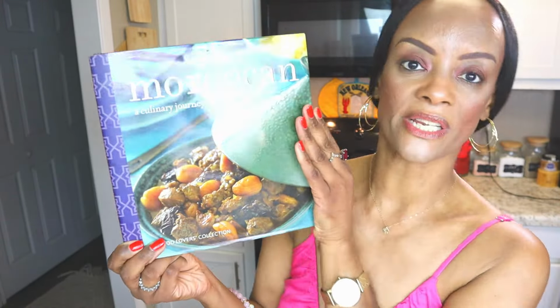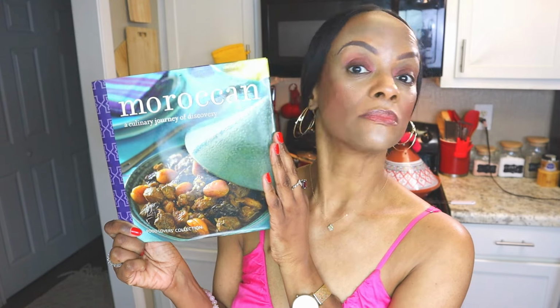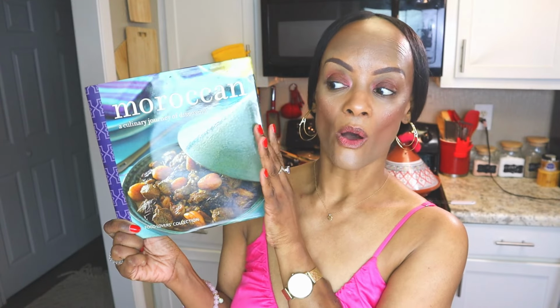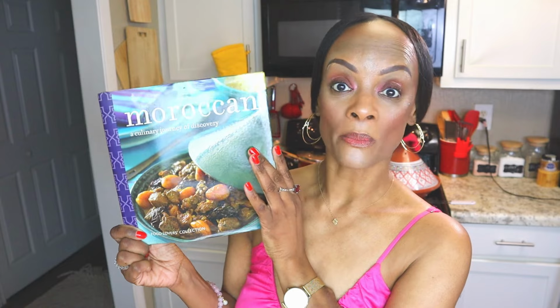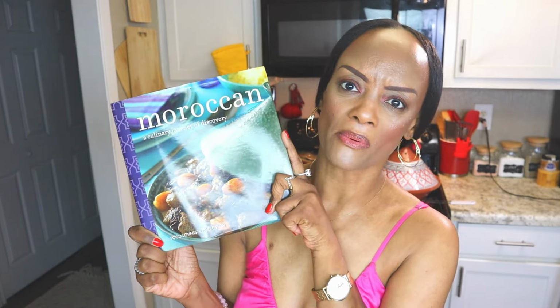This is the cookbook that I got the recipe from. It's called Moroccan, A Culinary Journey of Discovery. I had to halve this recipe because the original recipe feeds like 6 people. I don't need that much food. I also learned how to make my apricot chicken with almonds from this cookbook. It is absolutely awesome, and I'm more than sure you can probably find this on Amazon as well.